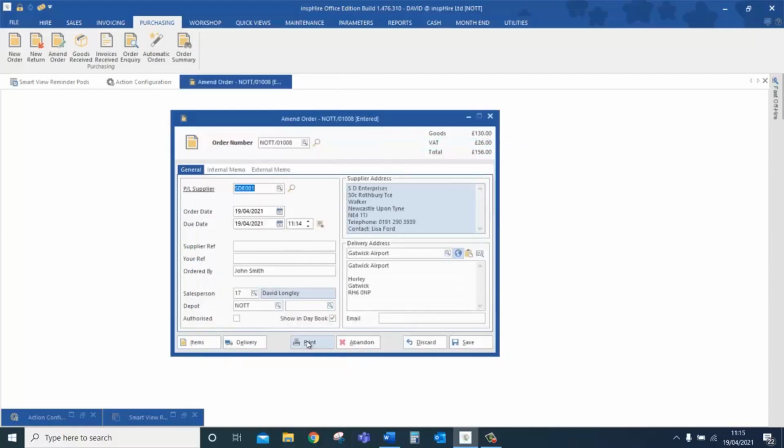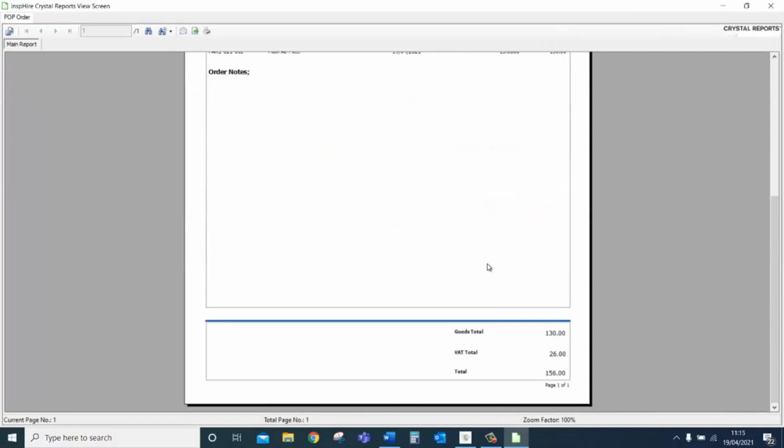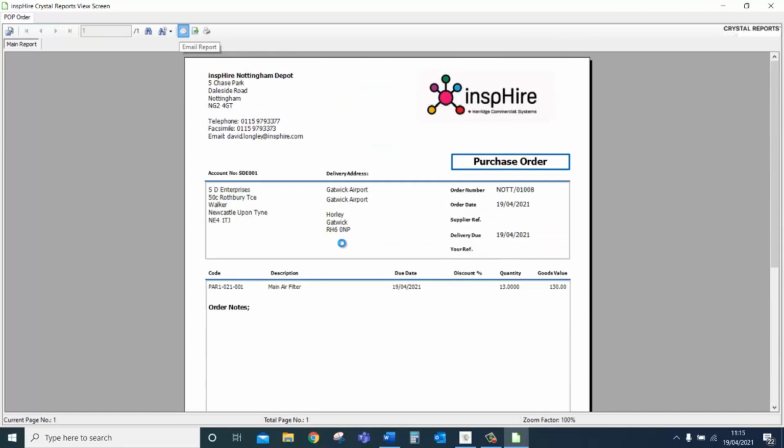And then we can simply print off, once it's authorized, the purchase order. As you can see there, we've got all the information on with the totals, and we can email that off to our supplier as well.